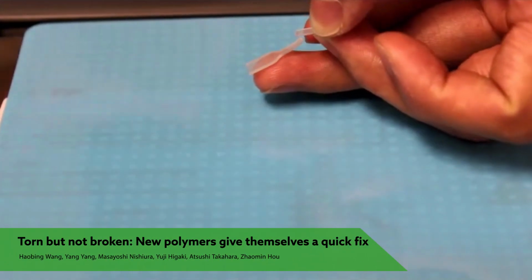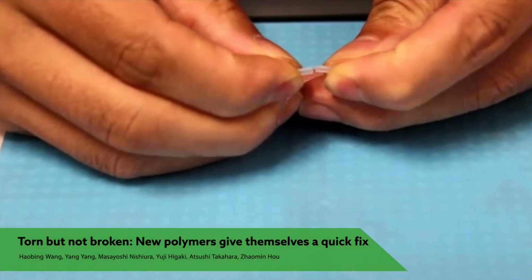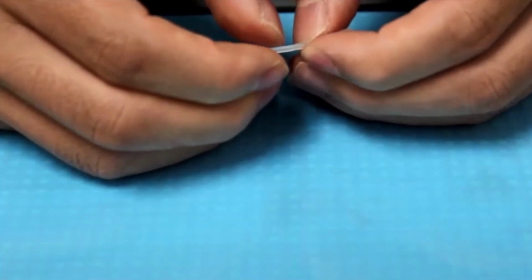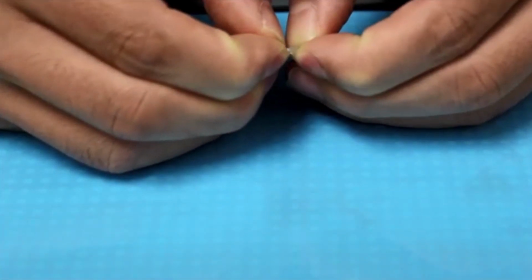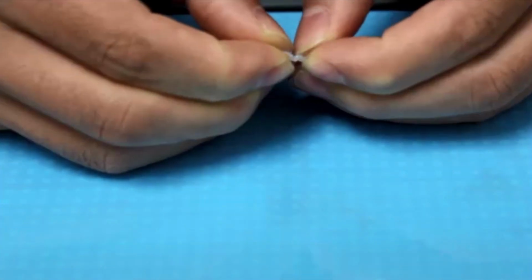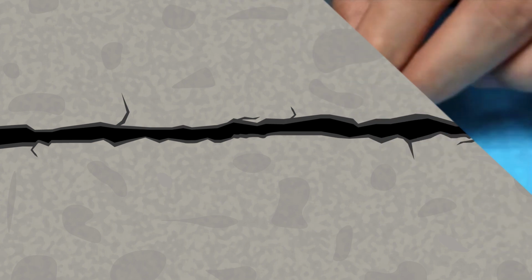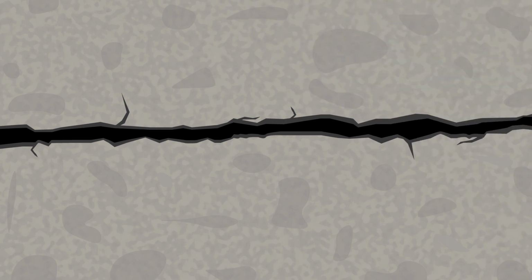It might seem like something straight out of a comic book fantasy, but this self-healing material is all real. Able to repair itself in mere minutes, with practically no external input, this new class of polymer could hold the key to making plastics nearly invincible. To be sure, self-healing materials aren't all that new.